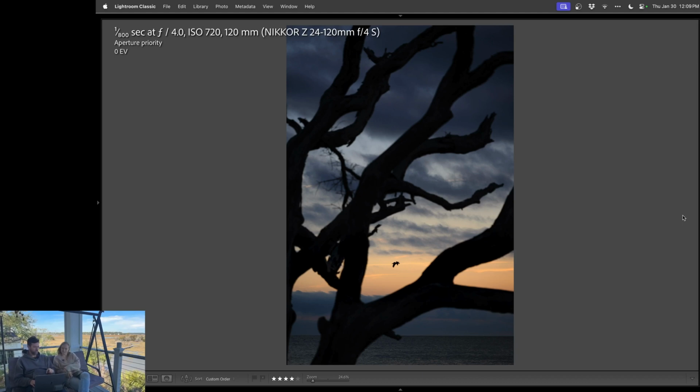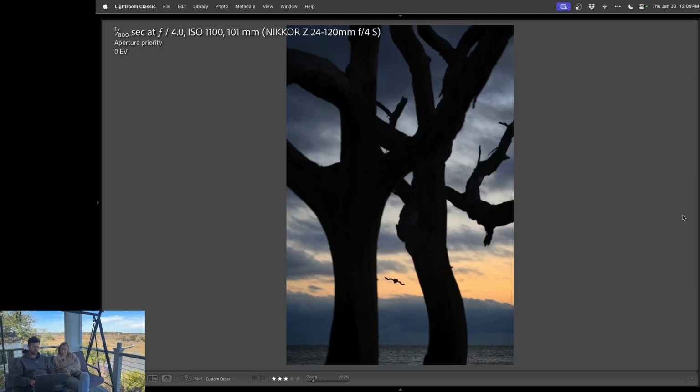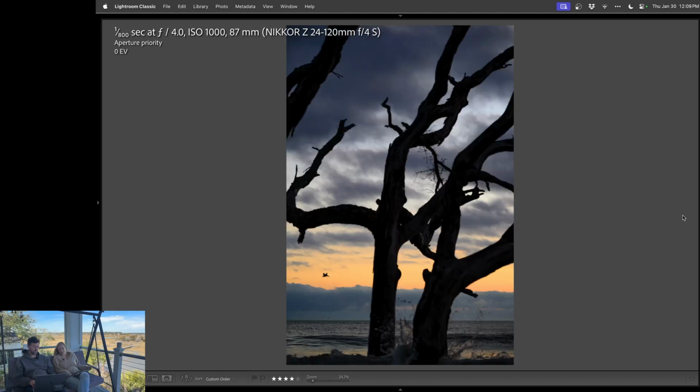I did 24 to 120 because I knew I wanted to stay wider for some stuff. But it felt so limiting being at 120. There was a bunch of shots way out there that you shot, right, with the 400. That I wasn't touching, because they were just too far out.